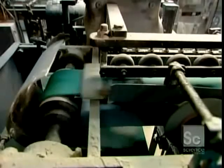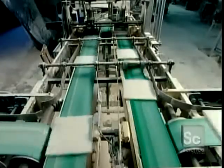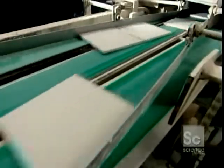The belt now flips the tiles right side up without breaking them, which is quite a feat, considering that these yet-to-be-baked tiles aren't fully hardened. The equipment is precision adjusted to handle the tiles gently at all production phases.